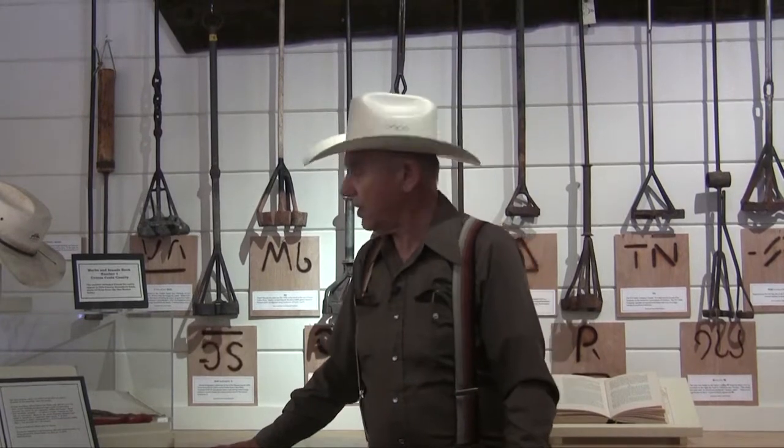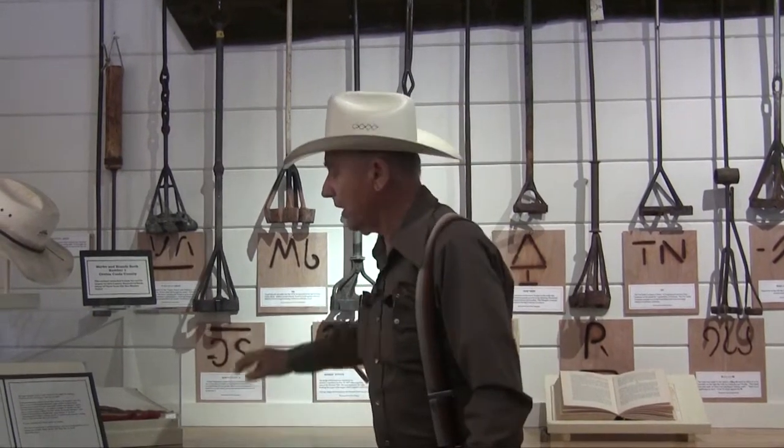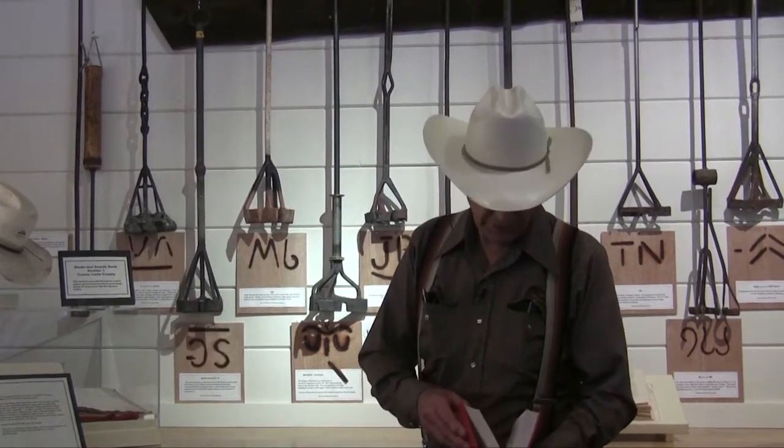Elsewhere in the museum, there is a PS brand and a little wooden pattern of it. That is the oldest brand in continuous use in Contra Costa County, very likely in the state. You can see that in the Wiedemann section. They bought the brand from the Povis family, who used it in the 1850s. When they bought the ranch, they bought the cattle and the brand, and they've used it continuously ever since.